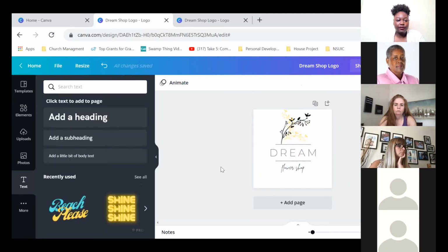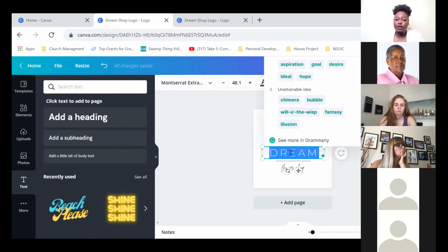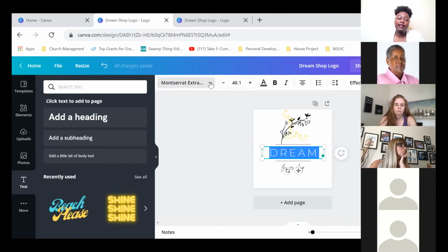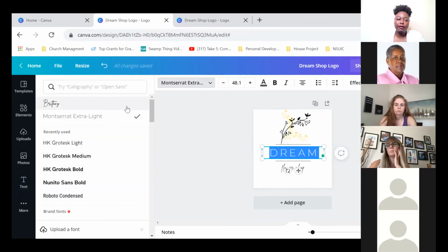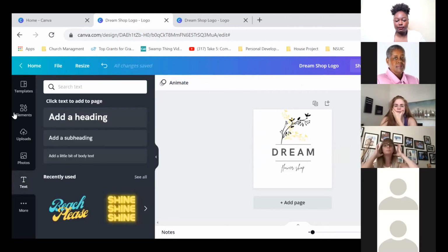However, for this one, just staying with the basics, if you double click it and highlight it and come up here where my arrow is, it will pull up all the fonts that you selected, your recent fonts that you selected. And so you want to go with this, since that's my main font, and then we'll keep it like that.